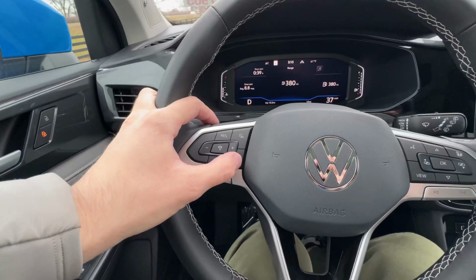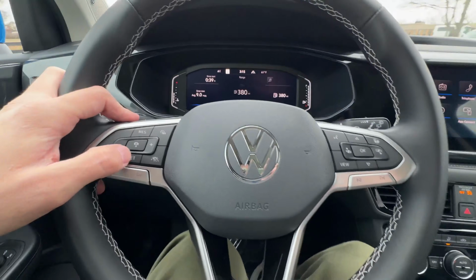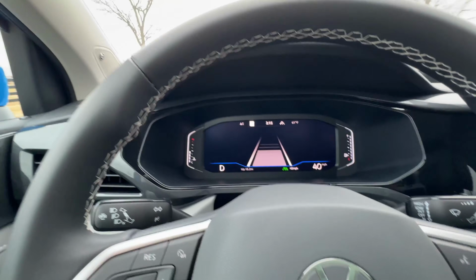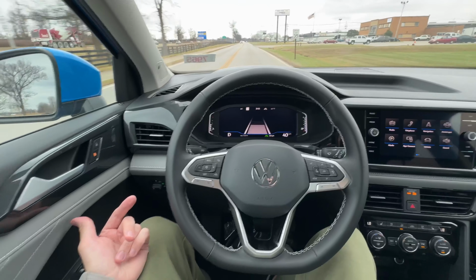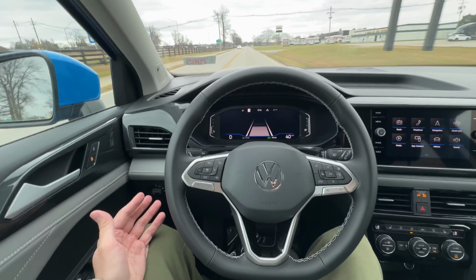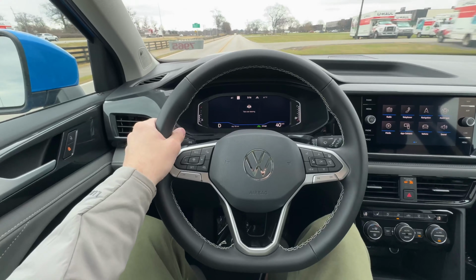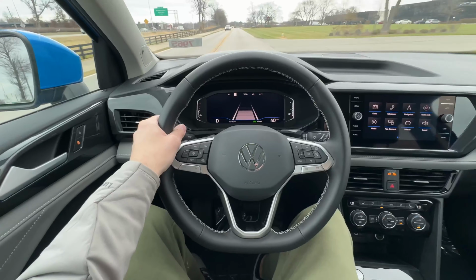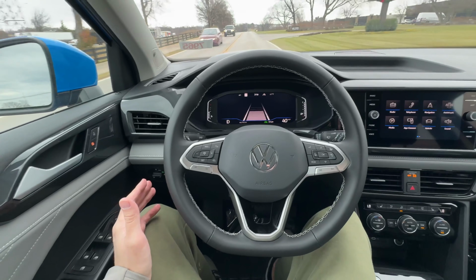Speaking of that, let's try out my fave, Travel Assist here. Travel Assist is selected. Let's go ahead and set so you can see how far away vehicles are in front of you. This system will just help keep me in the center of the lane here, help keep me at my preset speed, help keep me away from other vehicles. It's great. And it does a really nice job, as you can tell, very gently turning the wheel to keep me in the center of the lane. You don't really have to steer, but you do have to occasionally put your hands on the wheel. But I mean, it does a really, really good job of keeping you in the center of the lane. It's one of my favorite systems.